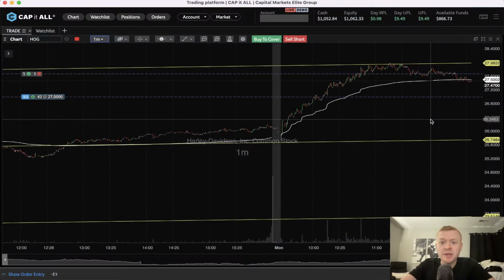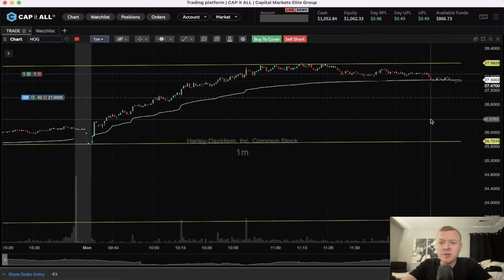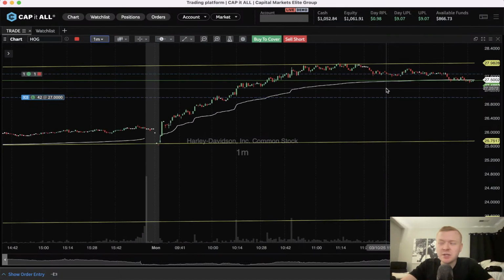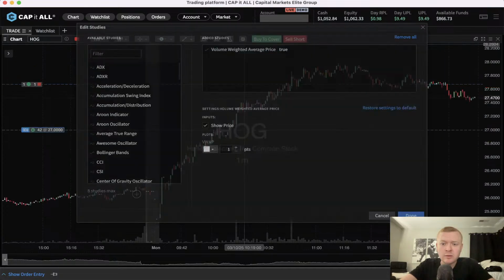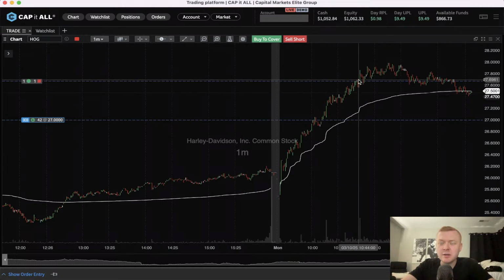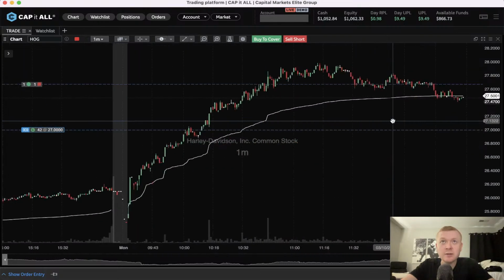Very interesting. Linear regression. Haven't used that one before. Does it respond to it fairly well, the charts? Upper line is extended. Yeah, lower line is extended. Gotcha.